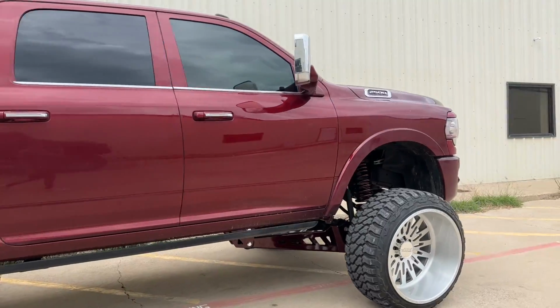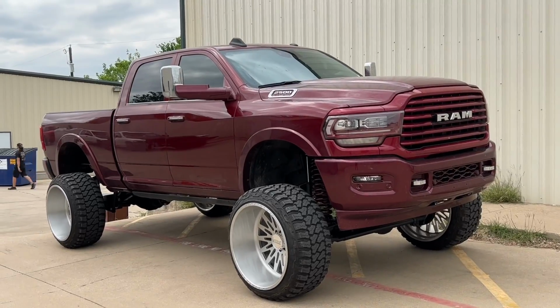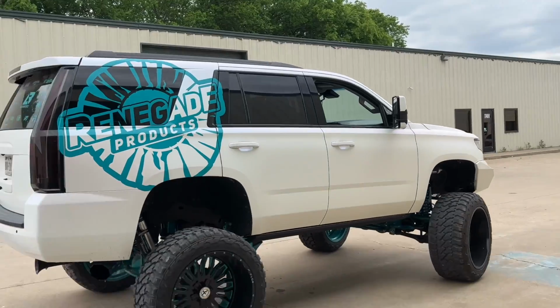This is the same height as the lift that's going on my truck. Actually, it's the same exact lift that's going on my truck. 37s. It looks pretty big, actually. Bigger than what I thought it was going to be. I'm interested to see how it's going to look on a dually with some wide wheels and tires. That's one sick mom car.